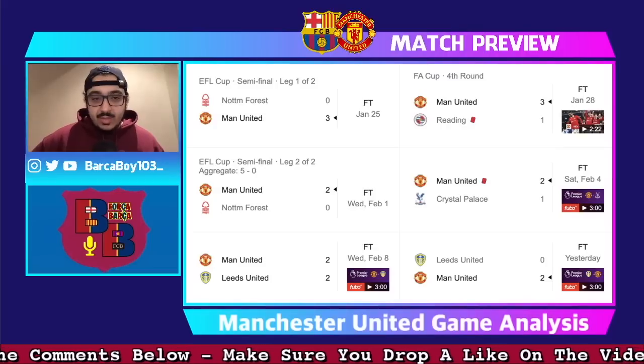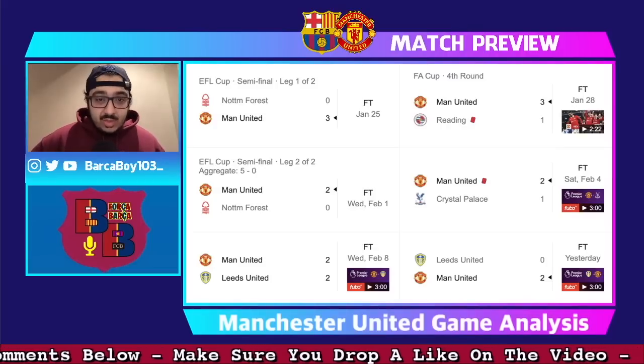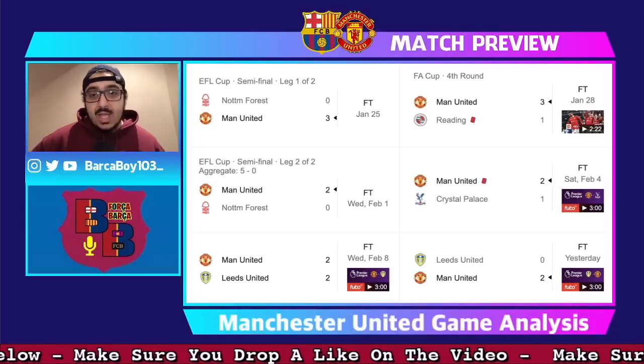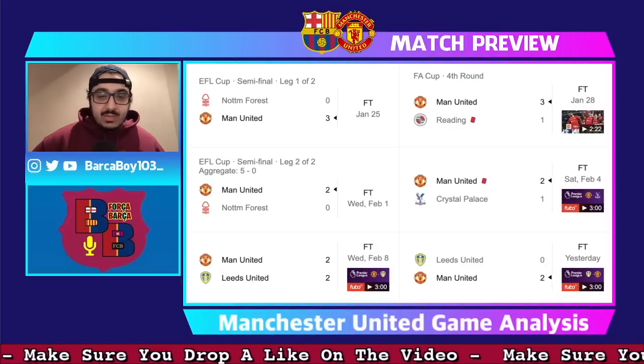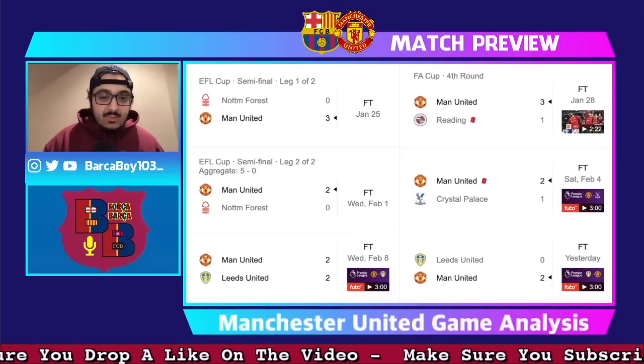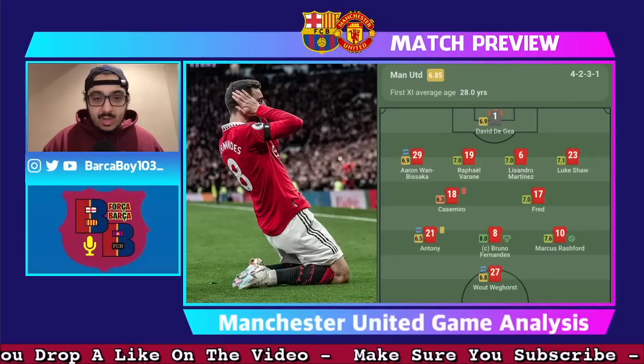They beat Crystal Palace 2-1. They beat Nottingham Forest 2-0 to advance to the Carabao Cup final against Manchester United. They beat Reading 3-1 to advance to the next round of the FA Cup, and they also beat Nottingham 3-0 in the first leg of the Carabao Cup semi-final.